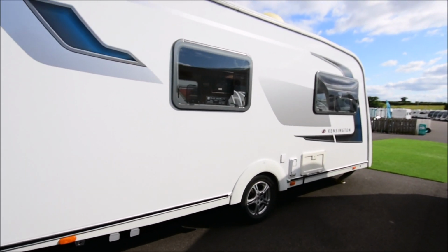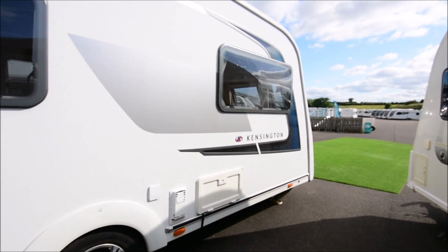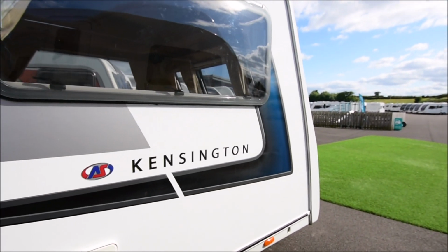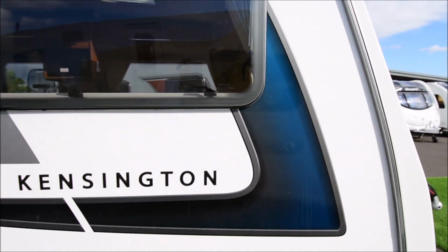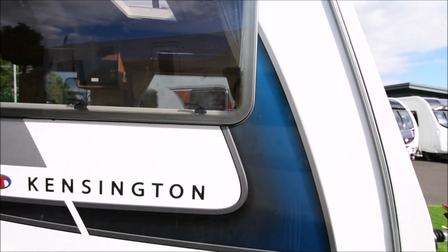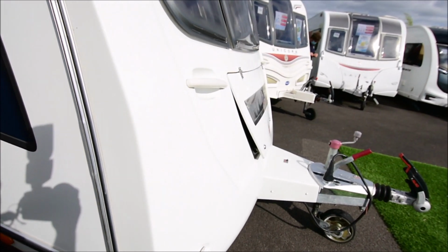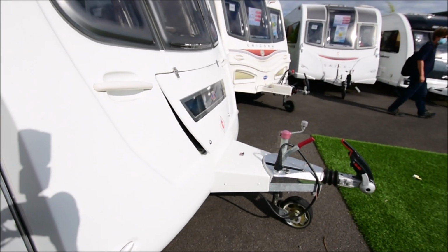And possibly the only thing I found on the front of the van is that the gas locker is slightly out of true. It looks like it's been sprayed at some stage. But the other decals, everything are all in good order. So say the windows, all pretty much scratch free actually. All in good nick. You can just see that's got a slight spraying on it.